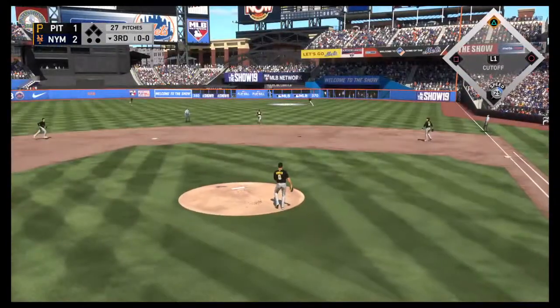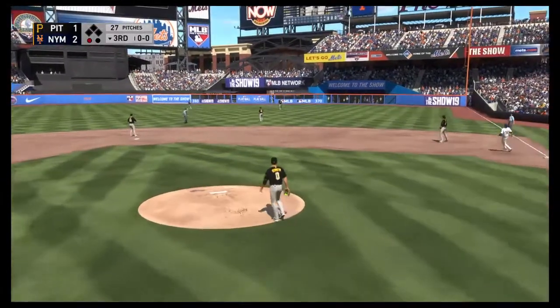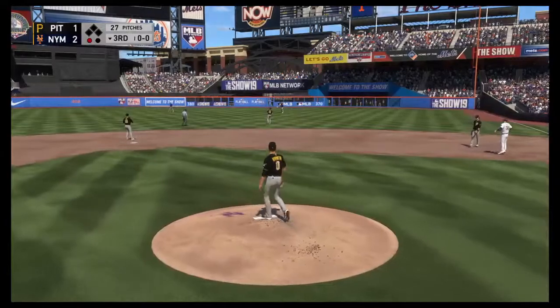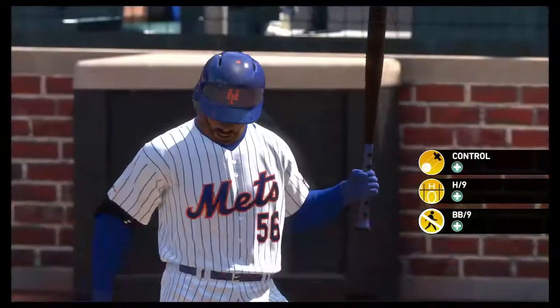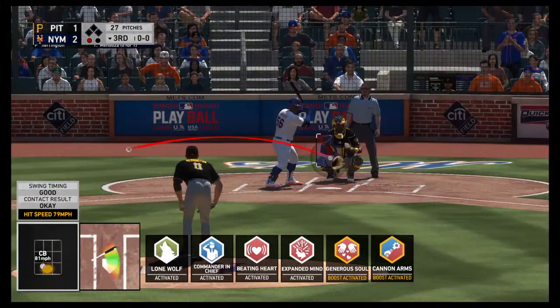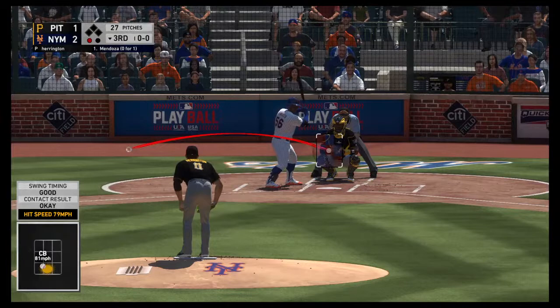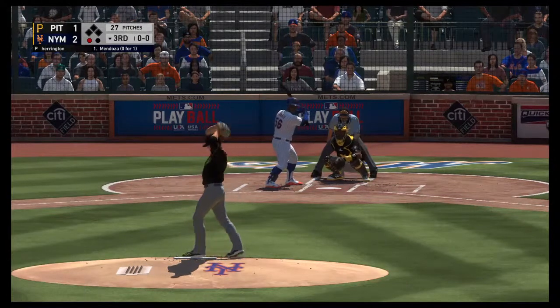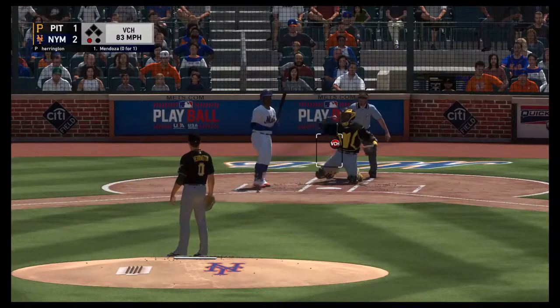Lofted in the air toward right center. Soler is there. Looks it into his glove, and there's 1 gone. Next up for New York, Kevin Mendoza. He flew out in his last at-bat. And with his speed, he's one of those rare guys who you'd actually like to see keep the ball on the ground. You can't beat out a fly ball in this game.